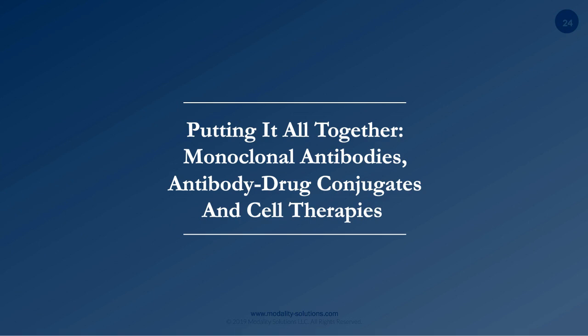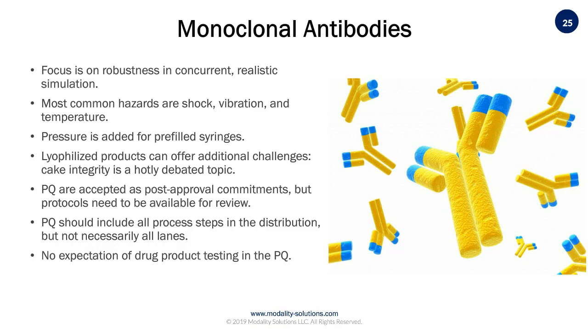First, monoclonal antibodies. So the focus there is on the robustness in concurrent realistic simulation. So that's really the interest. The interest, as Gary alluded to in one of the early slides, it's temperature plus other stuff. So you need to understand what the other stuff is and include that in your considerations.